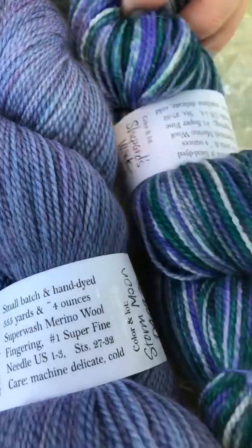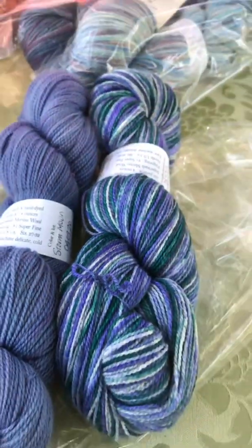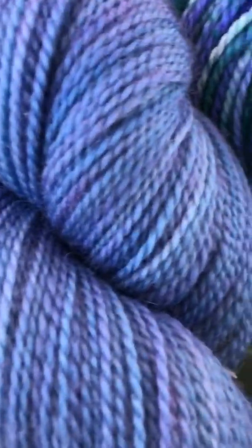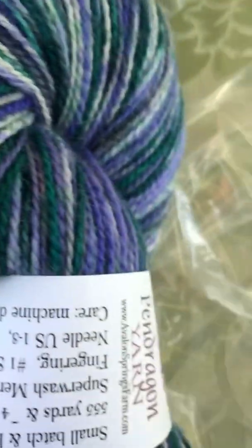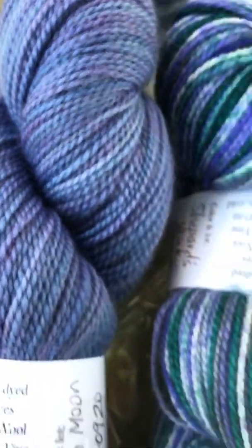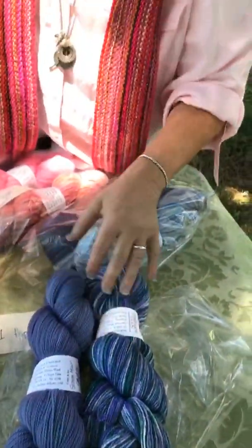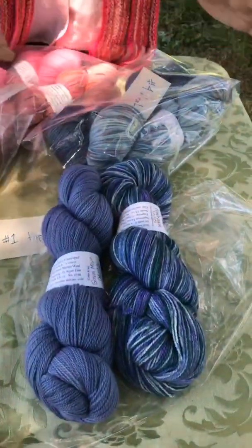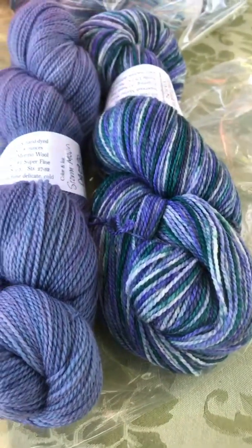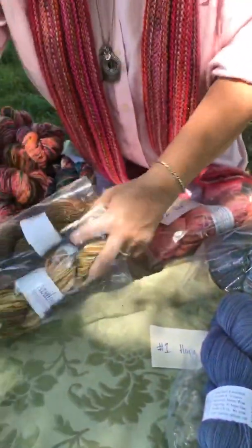They're both Pendragon fingering, which means there's 555 yards in a 4-ounce skein. The fingering is like a number 1, which is super fine on the gauge. I suggest using needle sizes 1 to 3, and I think the stitches are maybe 27 to 32. And this is a superwash, so you can put it in the washing machine. No matter how you are seeing this at home, I think these 2 colors go together, that this particular purple is inside this semi-solid, inside this variegated.